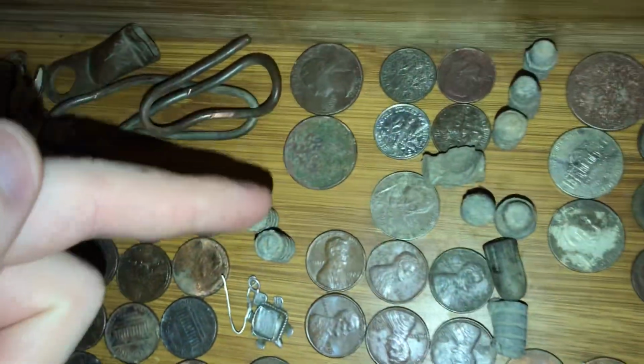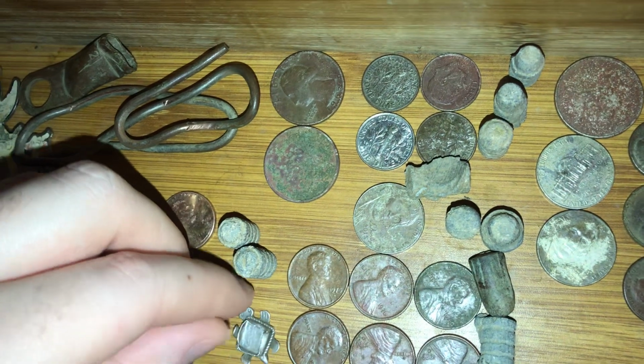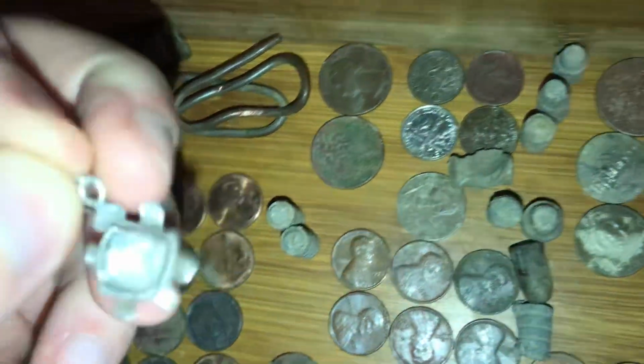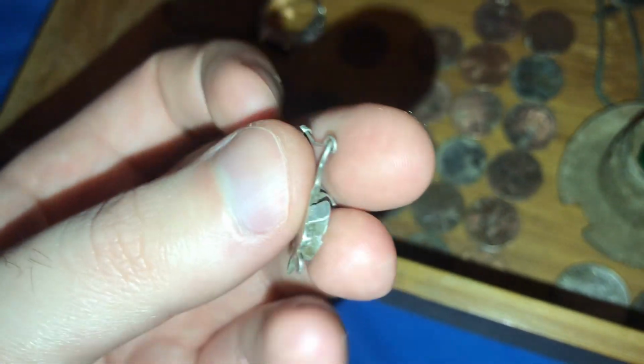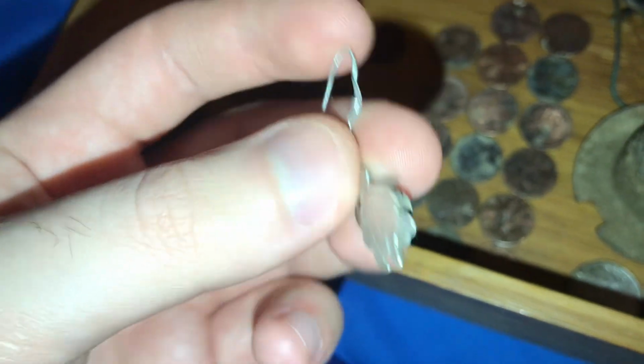On that day, I went to the parking lot. I found my first ever silver earring of 2023. Waxed out. It rang up like a zinc penny, believe it or not.